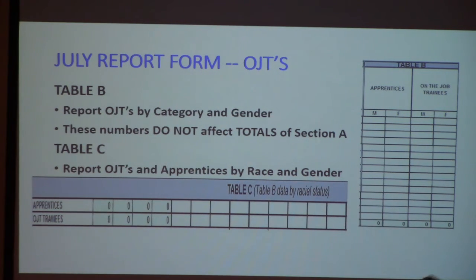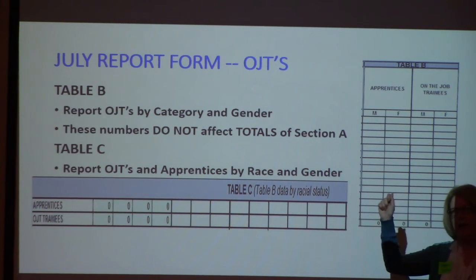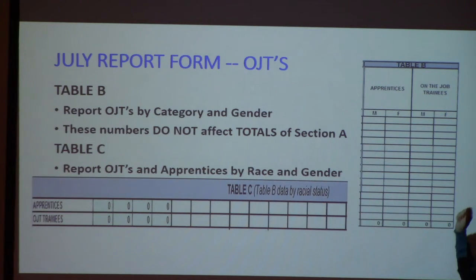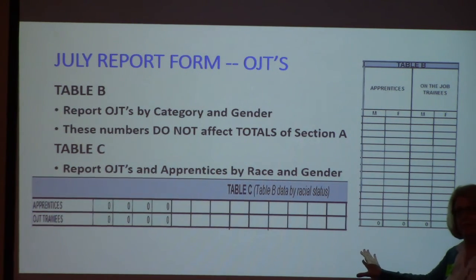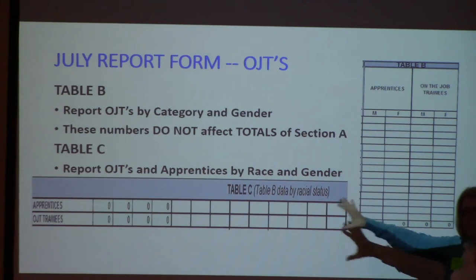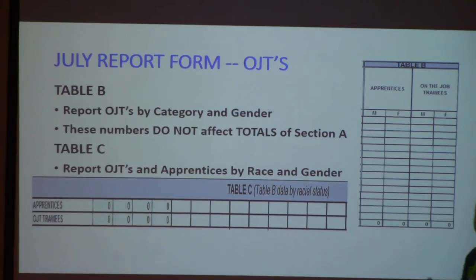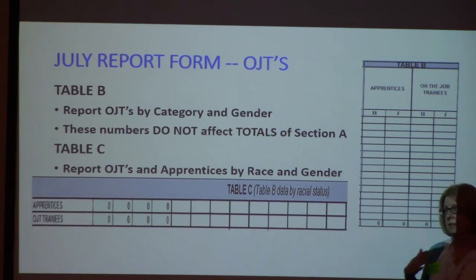Remember, anytime you make a change to any form that's got a signature on it, you can't just make a change. You can't just make a mark. We know this in DOT land, right? You have to sign it, initial it, and date it, because you've altered a legal document. I don't know how to stress that enough, but you can't just come in there and alter a document that somebody has signed. Once I sign it, that's done.